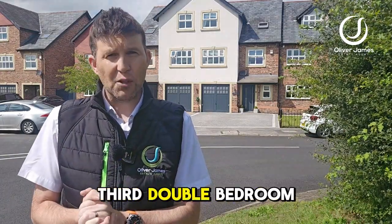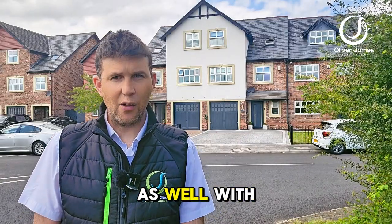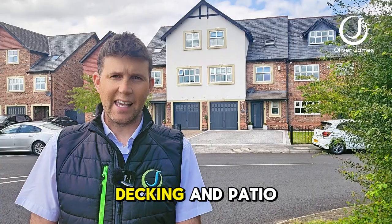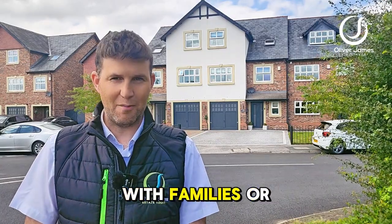final third double bedroom. To the rear, as expected of the gardens, a large space as well, with lawn areas, decking, and patio for those sunbathing and evening barbecues with families or friends.